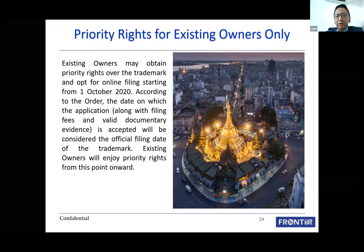Existing owners may obtain priority rights over the trademark and opt for an online filing starting October 20. According to the order, the date on which the application is accepted will be considered the official filing date of the trademark. Existing owners will enjoy priority rights from this point onward. This was the original announcement of the ministry, but this has actually been changed just a couple of weeks ago, because of an uproar from the lawyers who are making sure that the transition is as smooth as possible.